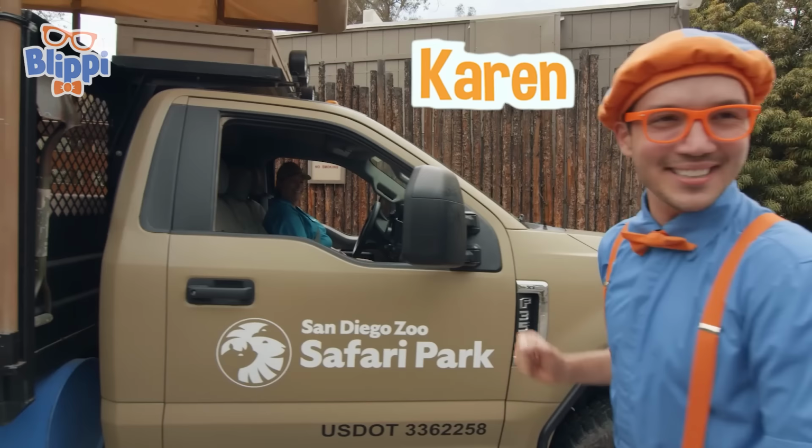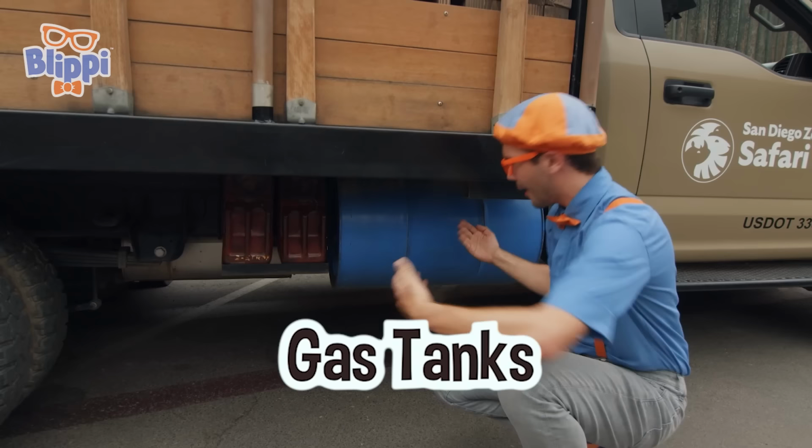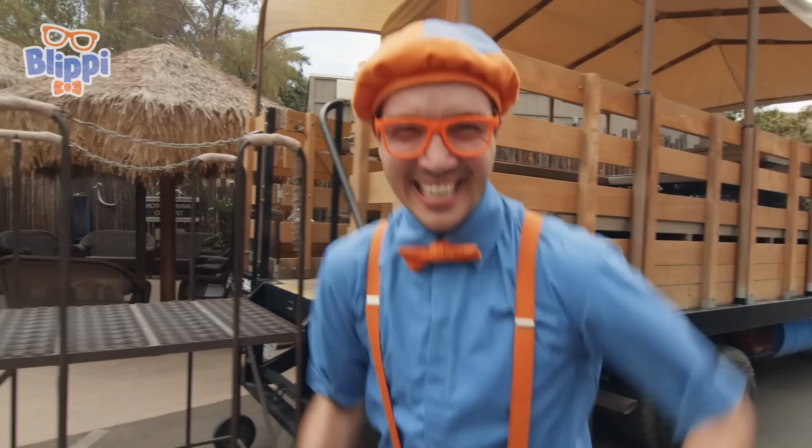Whoa! And look! There are so many amazing things on a caravan. We have gas tanks and a barrel for water! Whoa! And look at this! It's the back of the caravan! Yeah, this right here, that's where we're gonna sit. So let's go sit inside!